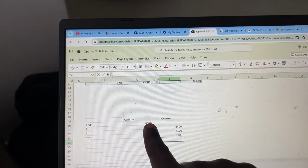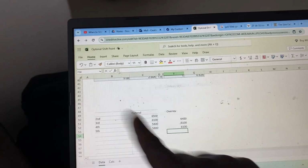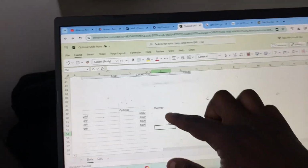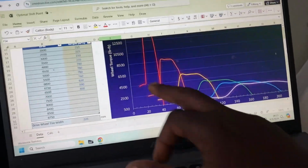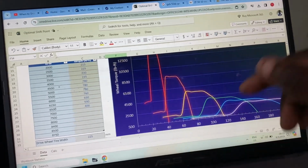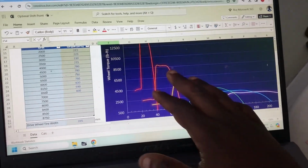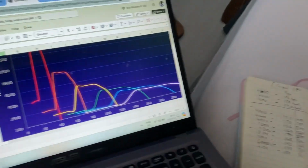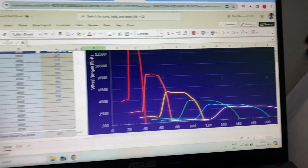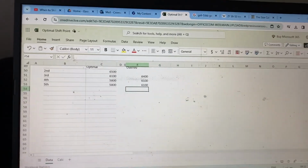Maybe I can rev all the way to 6,500. Third gear, 6.1, 5.8, 5.8 for fourth and fifth. Then I've set my over rev, and how I've done that is I've looked at the points at which the torque really starts to go down. So this has been plotted on this graph, and I've been using the data that we're taking from our dyno. So hopefully this works. That's my morning preparation.